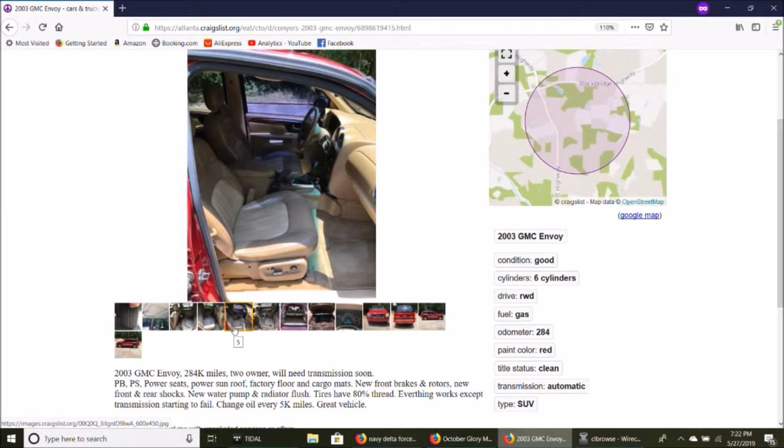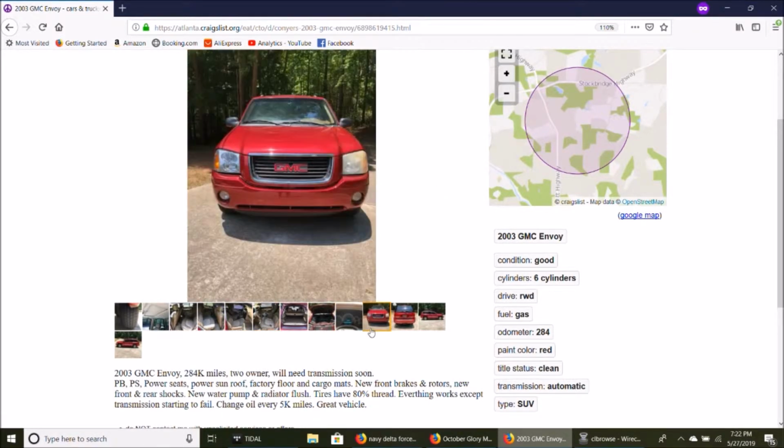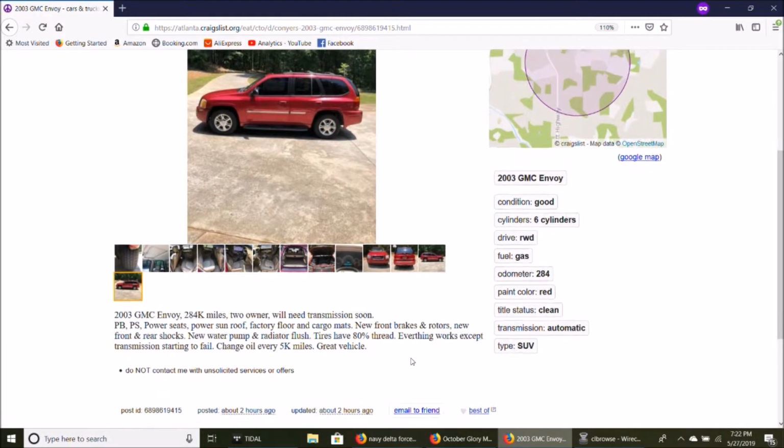Take a look at this thing, man. So it's a 2003 big American SUV, General Motors, man, waving the flag. Barbecue time, white New Balances.